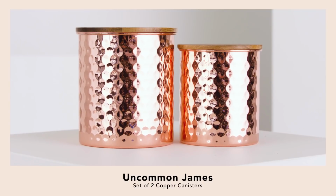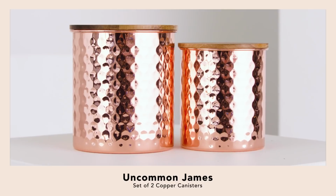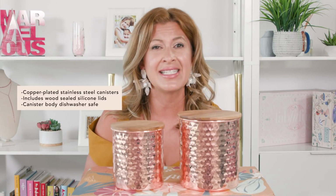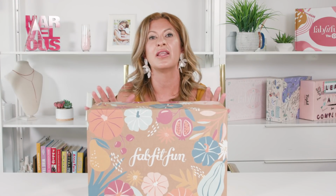We have these two beautiful canisters from Uncommon James. It really helps just take your kitchen up to the next level. You can use it for flour or even pens, any kind of storage. Love these guys. And as you may notice, the box itself looks a little different than normal.